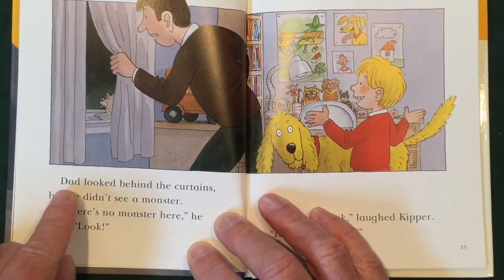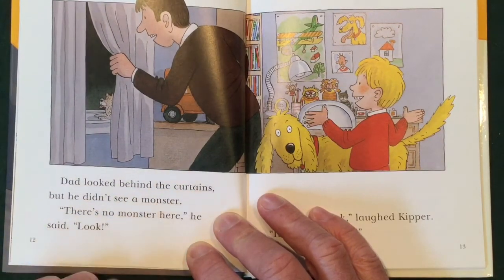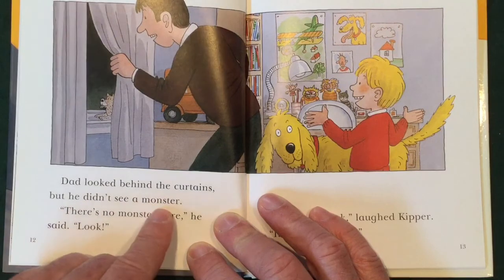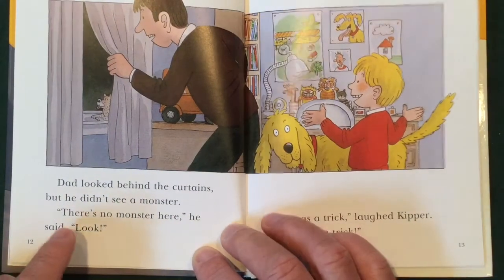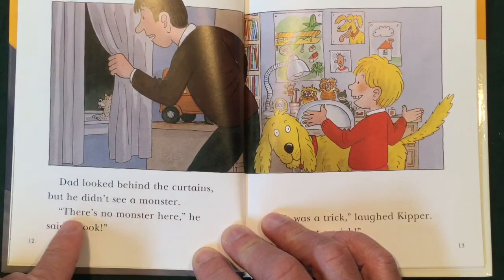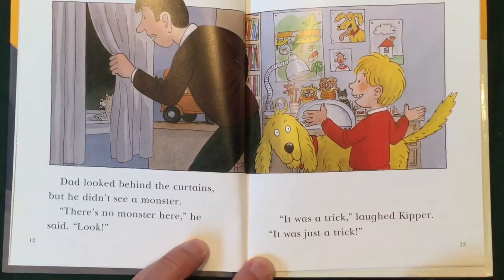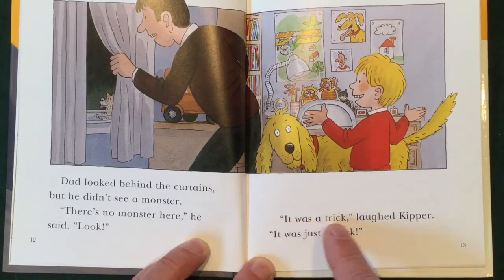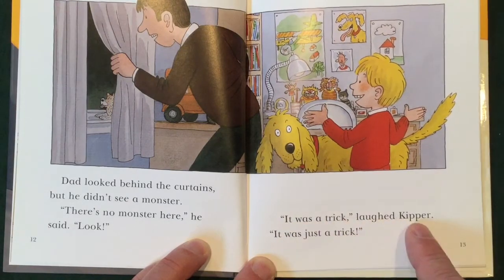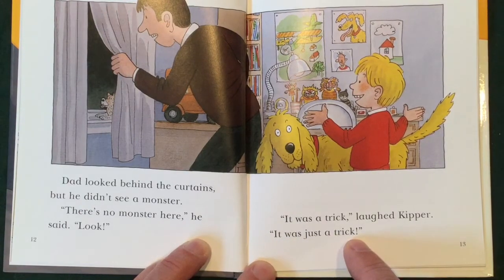Dad looked behind the curtains, but he didn't see a monster. "There's no monster here," he said. "Look." "It was a trick," laughed Kipper. "It was just a trick."